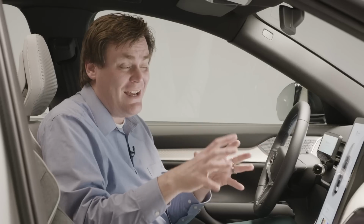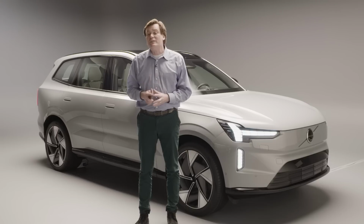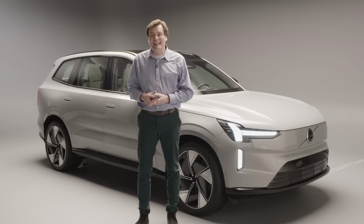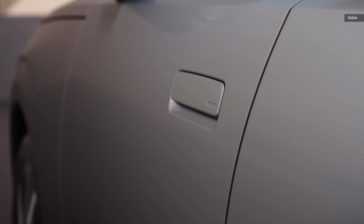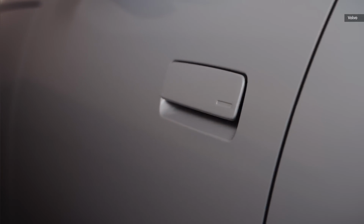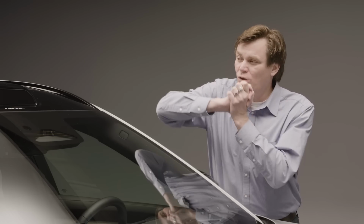If you're concerned Android Auto is not going to play with your iPhone, don't be. The EX90 supports CarPlay, it's wireless CarPlay, so you can bring your iPhone in here and still enjoy all your iPhone-related apps while driving around. The vehicle also supports using your phone as a key, and it supports both iOS and Android, and that's a great little feature if you want to leave your key fob at home or for some reason you lock your keys in the car.